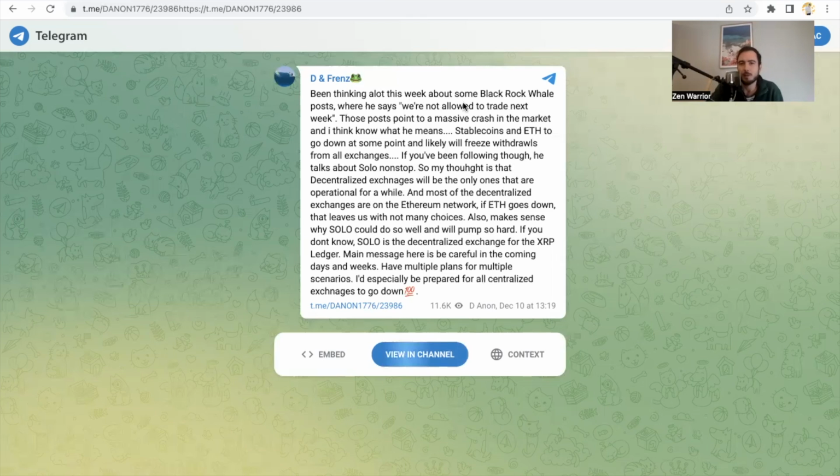Been thinking a lot this week about some BlackRock whale post where he says, we're not allowed to trade next week. Those posts point to a massive crash in the market. And I think I know what he means. Stablecoins and ETH to go down at some point and likely will freeze withdrawals from all exchanges. I've been following through. He talks about Solo nonstop. So my thought is that decentralized exchanges will be the only ones that are operational for a while. And most of the decentralized exchanges are on the Ethereum network. If ETH goes down, that leaves us with not many choices. Also makes sense why Solo could do so well and will pump so hard.